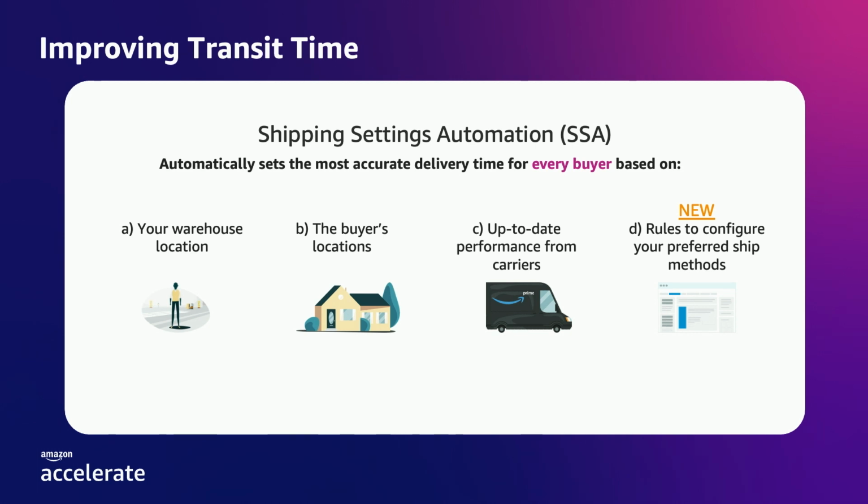Because in the past, what Shipping Settings Automation would do would say, if I have these 5 ship methods that are my preferred ones, it would pick the slowest of them to make the delivery promise. And that helps reduce your delivery promise gap. It improves it. But you can go even further with our new capability on Shipping Settings Automation to configure different rules. You're able to configure rules for your different price points. You're able to configure rules for your different weight of products. And you're able to configure rules for the different geographical zones. I'll show you an example in just a second.